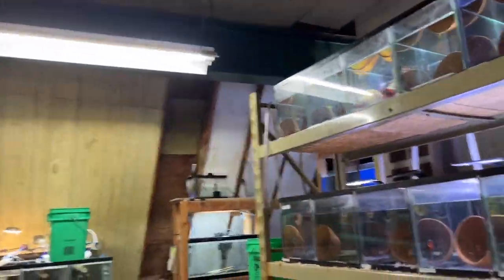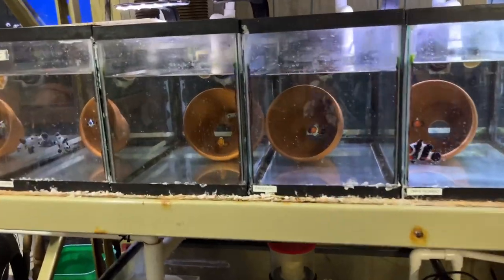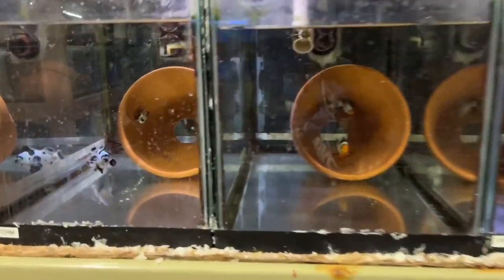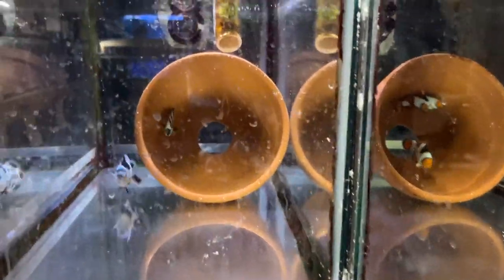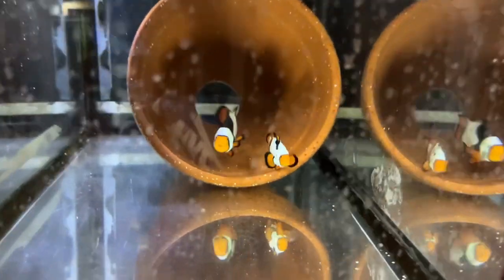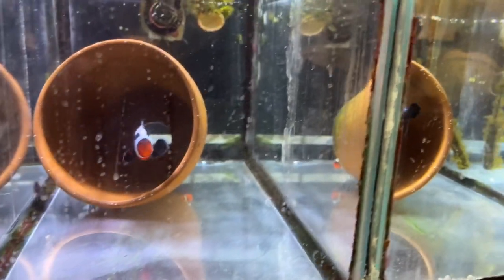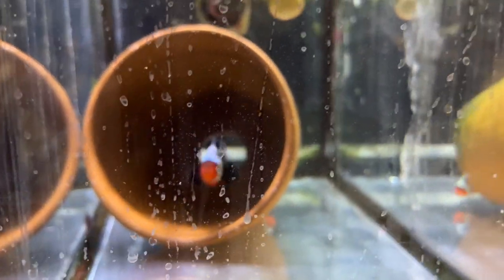Now let's journey on upstairs to the clownfish room. Three clownfish here. Oh, sweet. So those are all the parents over there with the flower pots. Some of them have eggs. Right now you can see inside, these ones are really new, but it's like orange, little dots almost.